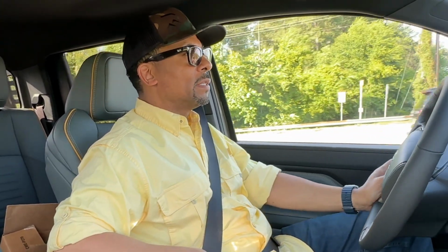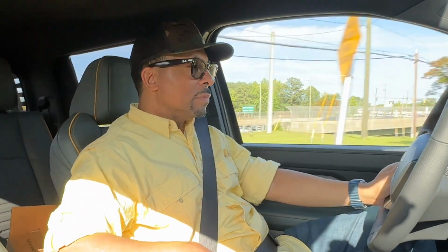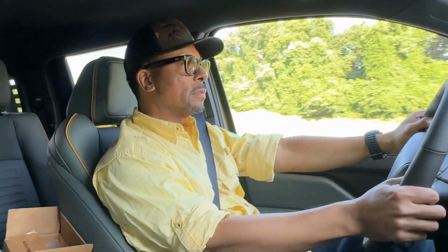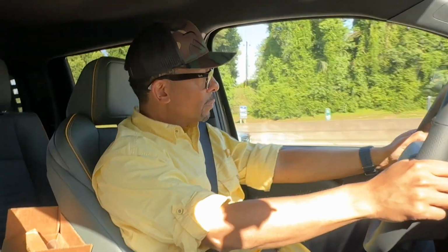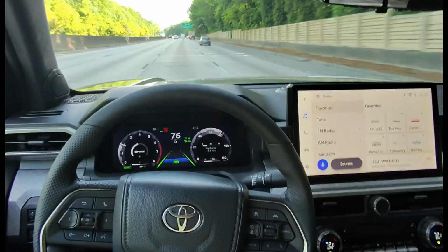Now let's hit the highway and see how this Trailhunter does at highway speeds. I've been impressed by how refined this truck feels on the road. It doesn't bounce you around like older off-road packages used to. Steering is solid and body control is tight, even with the off-road suspension.